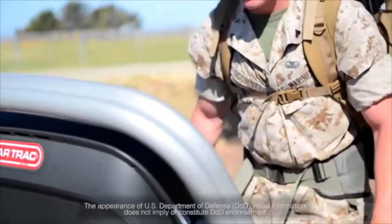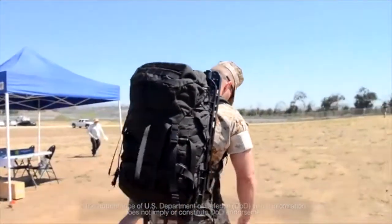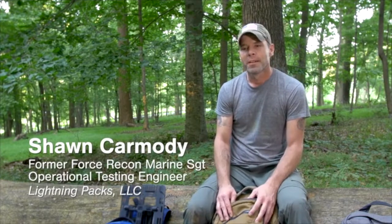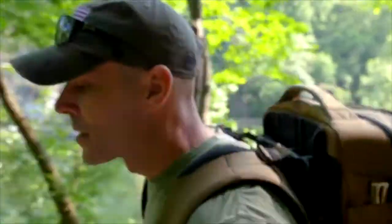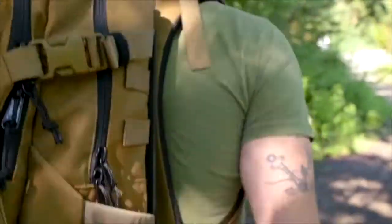We're testing suspended load technology with some of the toughest customers we could find, the U.S. military. When I first heard about suspended load technology, I was skeptical. A lot of products that the Marines get sent to test are a lot of talk and no walk. And I tried on the pack and I realized that it actually does make carrying heavy loads easier. I was so impressed, in fact, that I asked if I could be a part of the team.